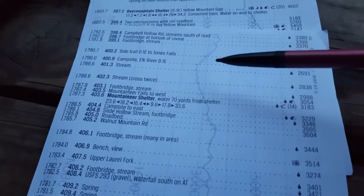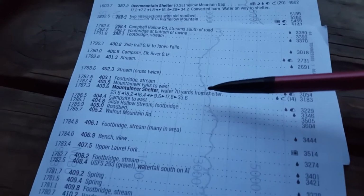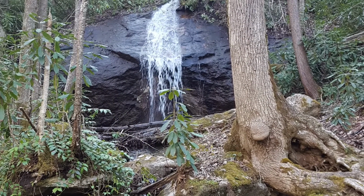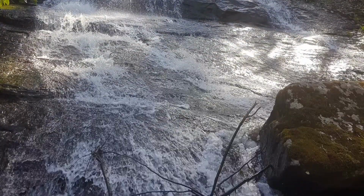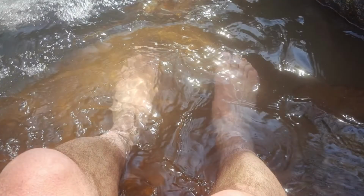Yeah, there was a bunch of footbridges. There were two waterfalls in here. This one waterfall right here, the Mountain waterfall. I actually, where's the first waterfall? Jones Waterfall. Beautiful waterfall. Beautiful waterfall. Took a bunch of pictures there, soaked my feet, and then got back on the trail.